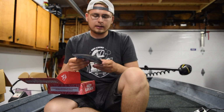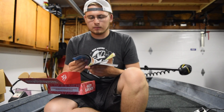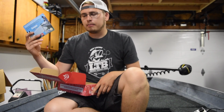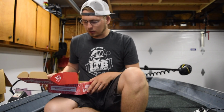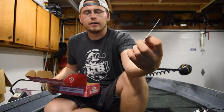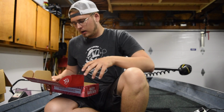Basically, first we've got the little tackle guide here. It tells you more about the products in the box, how to use them, where to use them, stuff like that, as well as the prices of the baits themselves. So after that, we've got an LTB sticker here. That's a new one I haven't seen before. Kind of a cool logo there.